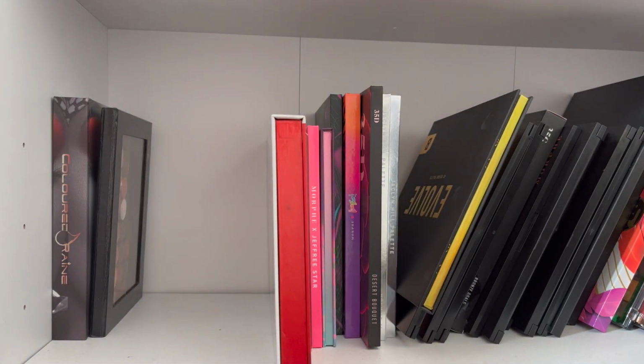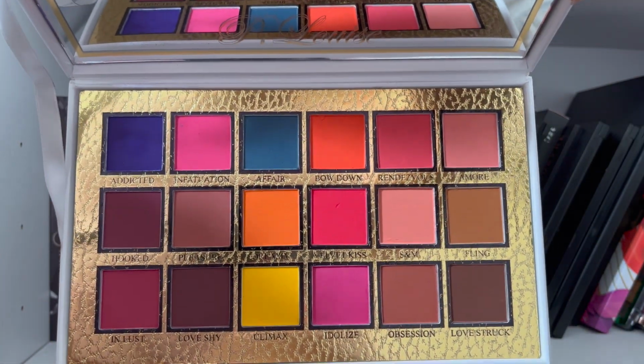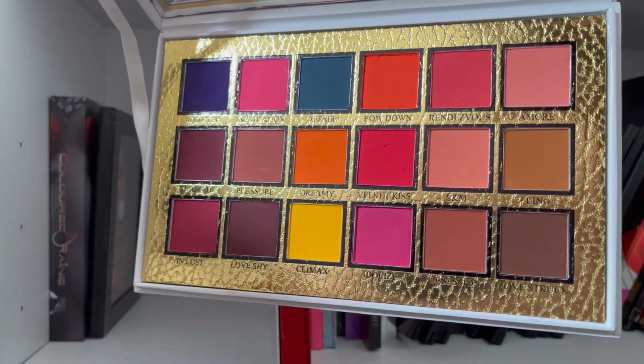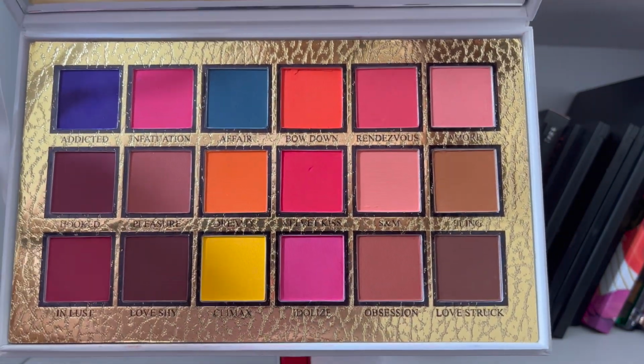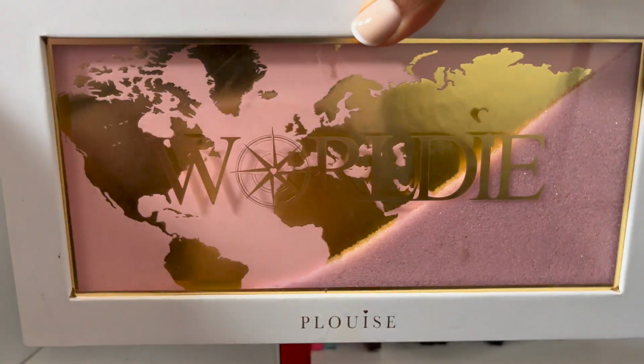So this palette, though it's bulky, I have used it a few times, but when I set up my vanity, I should be able to use these palettes more. This is what it looks like. It's a full matte palette, and it's got these beautiful tones. Very, very beautiful eyeshadow palette. Nice warm colors, pops of color. Great for everyday and party types of looks. So I'm definitely keeping.